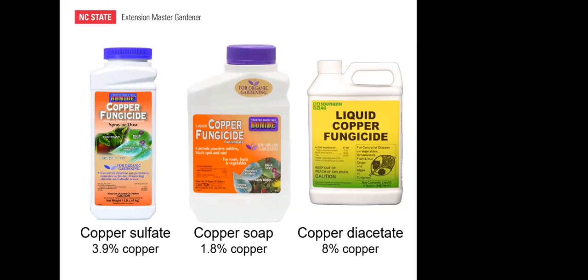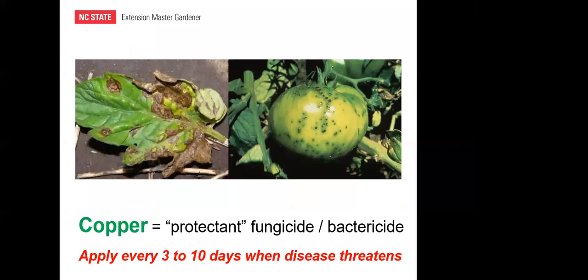You basically spray this on the plant, and then every time that the plant gets wet, either from watering or from rain, some of that copper is released. But similar to sulfur and many of the other products, it is what we call a protectant fungicide and bactericide. In other words, it's not going to be effective after the disease has already established itself in the plant.